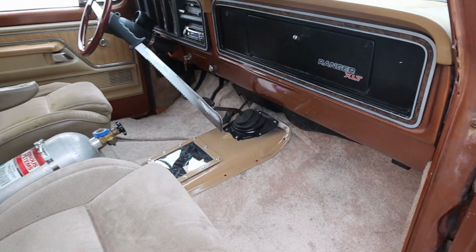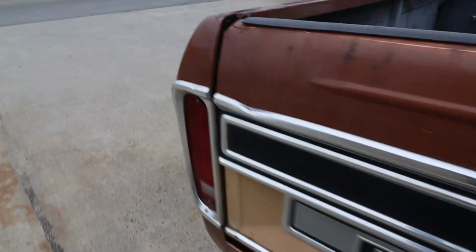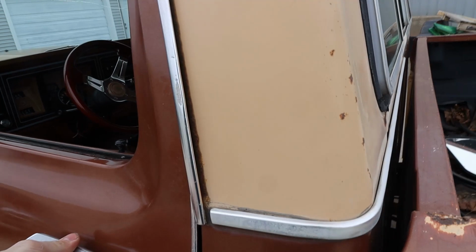I really enjoy driving around the parking lot with it so far. It's not on the road. Let me go to the other side and show you the rest of the modifications for the interior. And this is all we've done to the truck at this point.